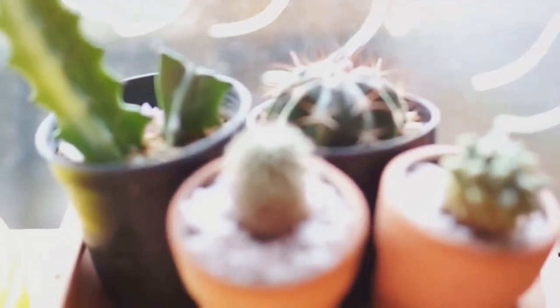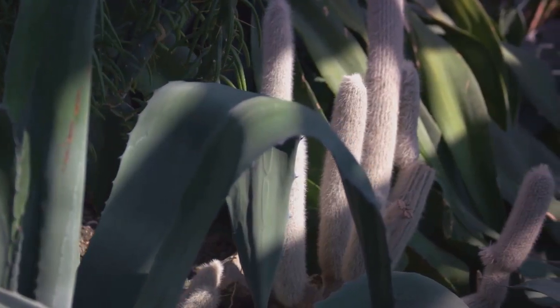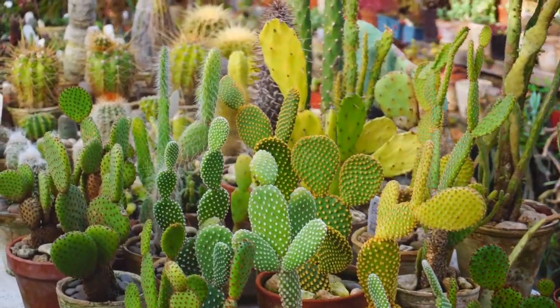But it's not just about looks. Their easy care and adaptability make them perfect residents for both your indoor and outdoor gardens. From tiny rosettes to towering trees, succulents truly offer something for everyone.